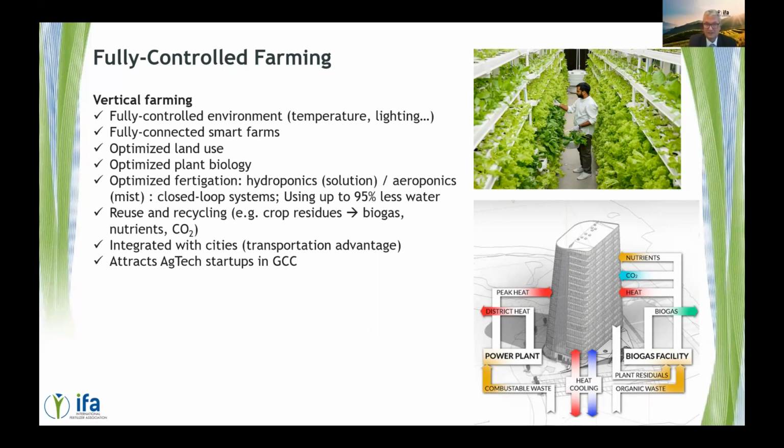Something important and interesting is the way of fertilizing crops under vertical farming. There are mostly two options. One is hydroponics, where the plant roots are in a solution, which is a mix of water with nutrients, or aeroponics, where the roots receive nutrients and water through a mist. And these are completely closed loop systems where everything is recycled. Water is recycled, nutrients are recycled. So there's very little losses.